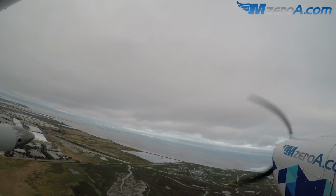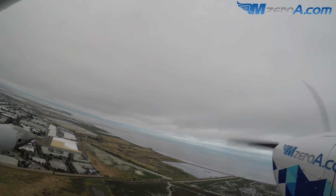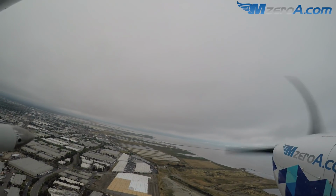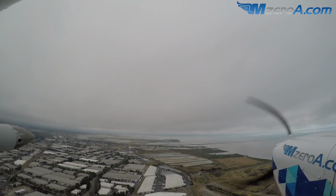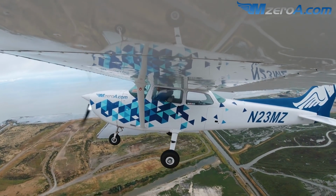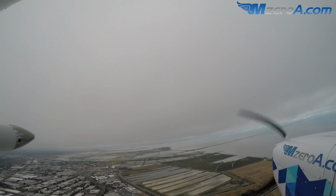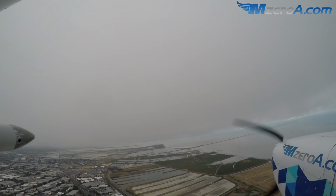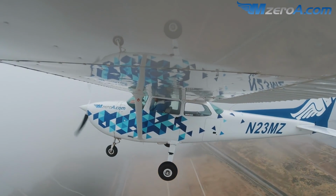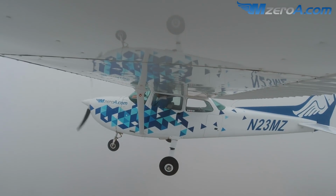All right, keep us over that 170 heading. Looks good. About to hit the clouds here in a second. Up to 2,000, but you said expect 5,000. Level those wings just a bit, there you go. Good job. Leaning right. Mike Zulu, turn left heading 050, climb and maintain 4,000. 050 up to 4,000, 23 Mike Zulu.